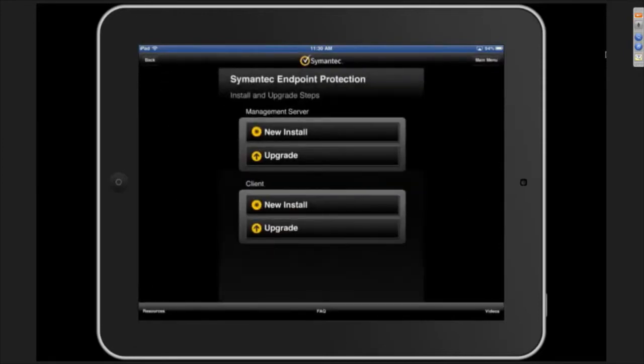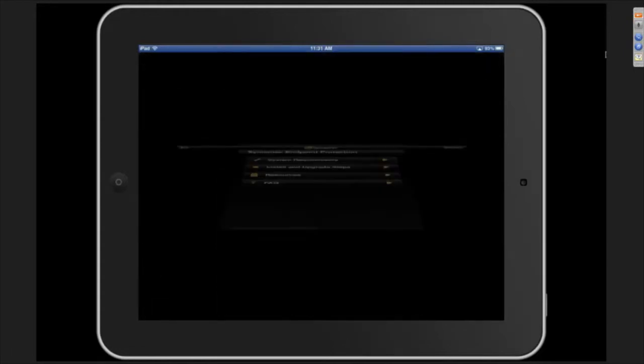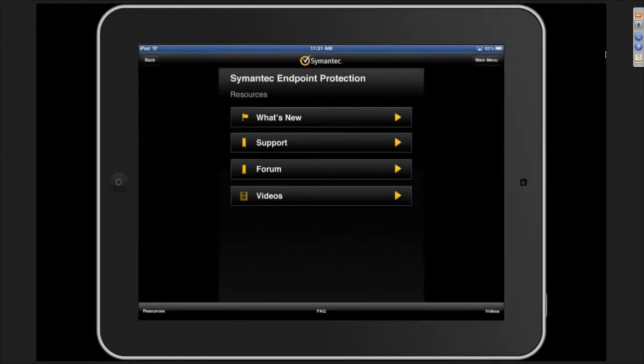We have the options of whether we're going to do a new install or an upgrade for both client and server. I won't go into these. The SEP app is free on the iTunes App Store. You can go ahead and look at that if you're interested in it.